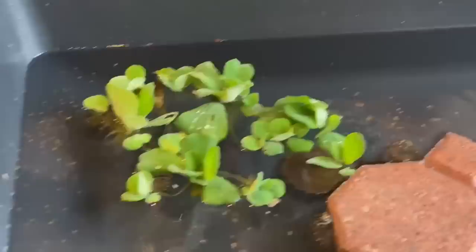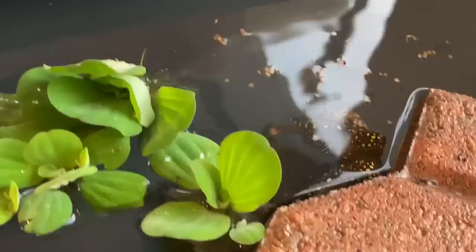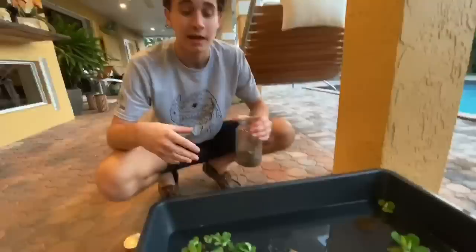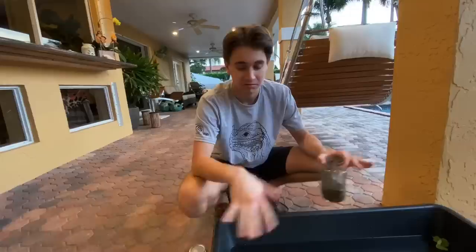Now, one thing with turtles is turtles are pretty easy as long as you give them clean, warm water and you're feeding them. They're pretty much indestructible if you do that, as well as give them proper heat and UVB lighting. If you give them the UVB light, clean water, food, and heat, these guys will be good to go, and you're gonna grow some healthy turtles.